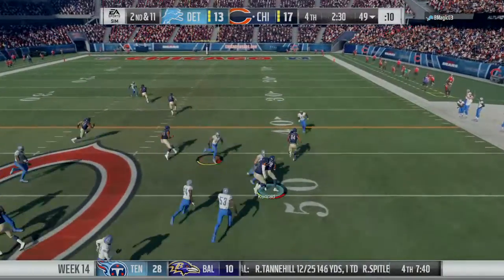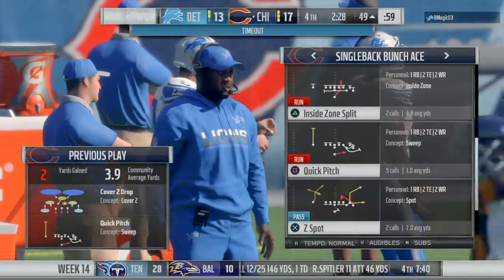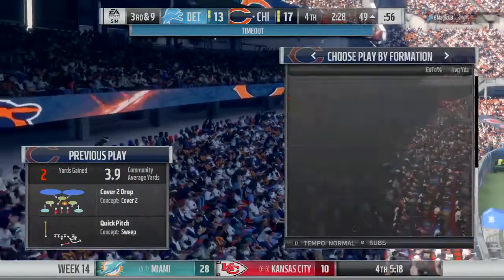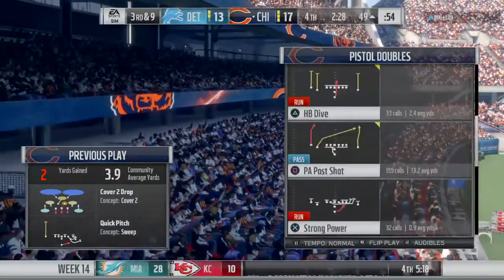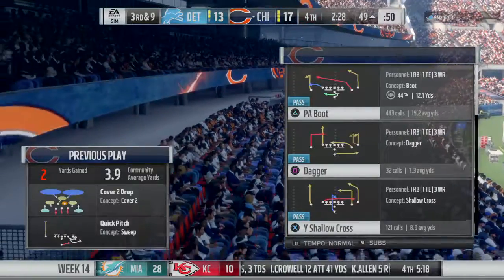Now they'll run it on the toss. And he was able to shed the tackle, but the reserves come in for the stop. And now, defensively, they're going to burn their first timeout. Remember, they get an extra one built in coming up here shortly at the 2-minute warning.